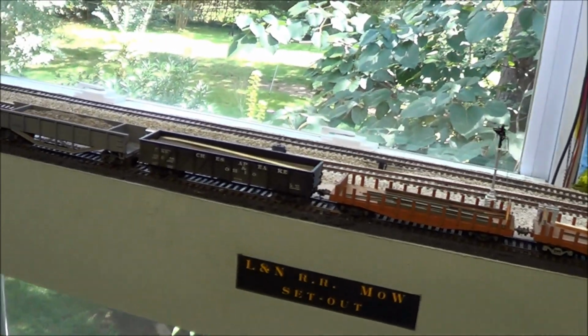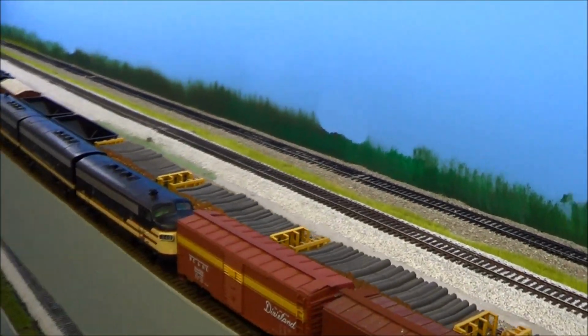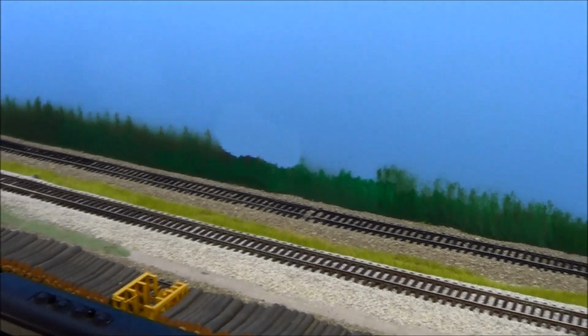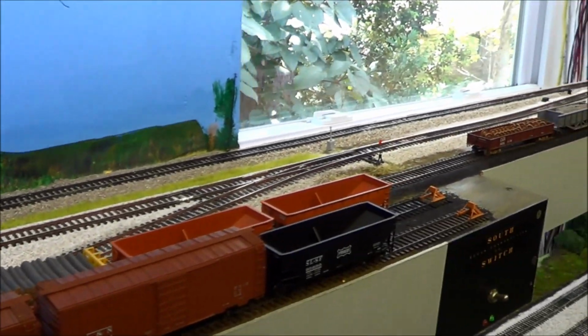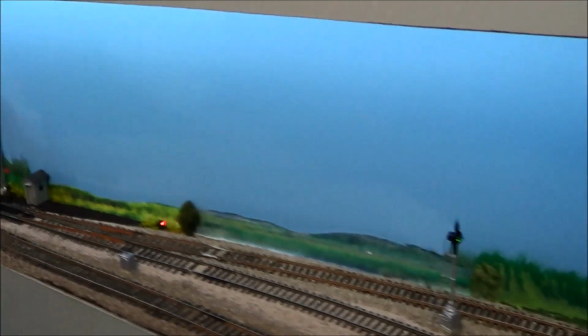And L&N, we got the maintenance-of-way. And one thing about L&N, I can tell you, in all that area, you never ran out of log cars. Somebody always had log cars to be picked up and hauled. A lot of pulpwood. Yeah, pulpwood. That's back when we actually used paper.